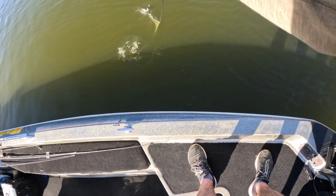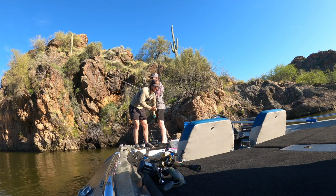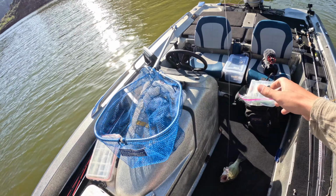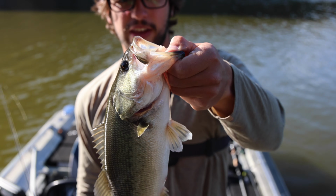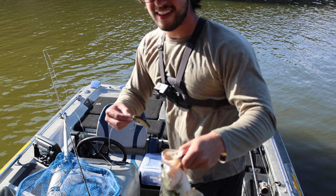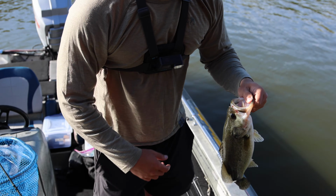Right at the boat. Right at the boat, he hit it. We got him. Yeah. Right at the boat. That was dope. Littler guy than the last one, hit it right at the boat. We're on a sick little square bill bite at the moment. So far, LC 2.5. Pretty stained water, so let's get her back. Bye, buddy.